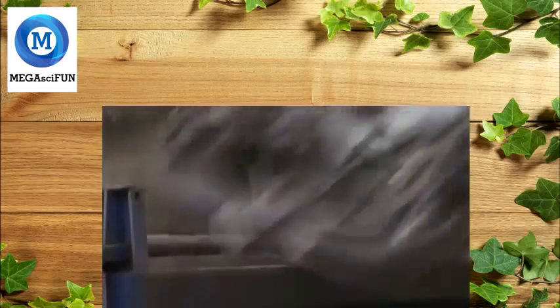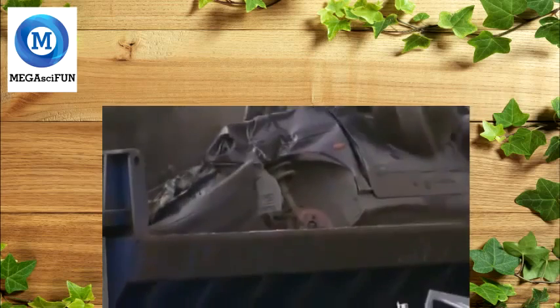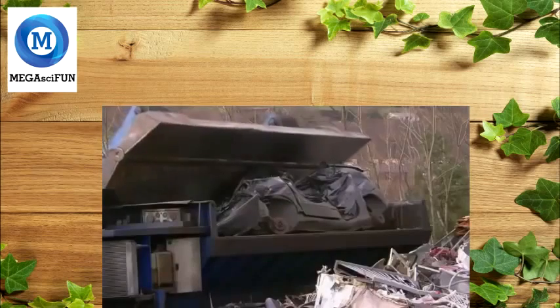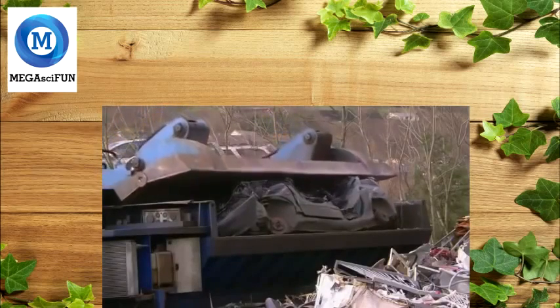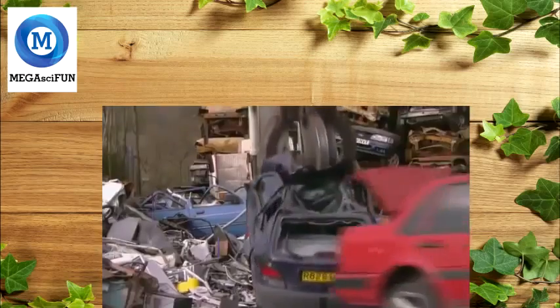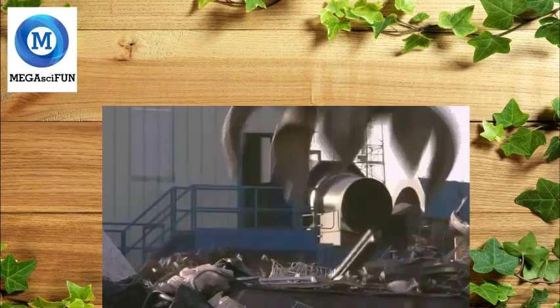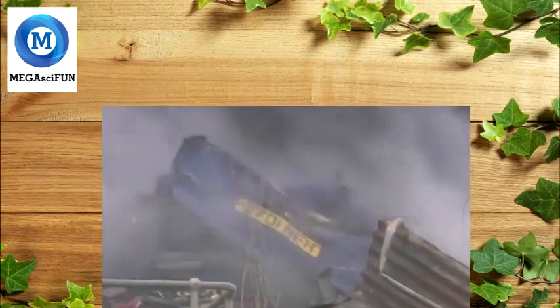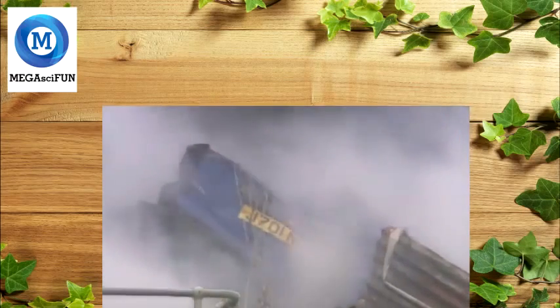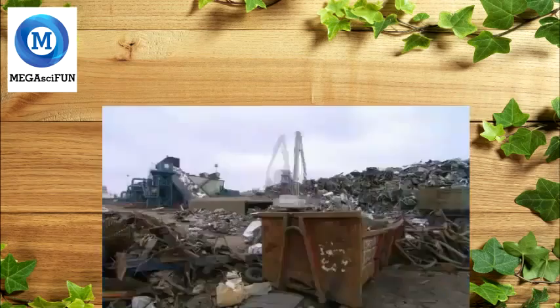Someone's once prized possession is reduced to little more than a husk. But 80% of its component parts will go on to live again, in another form, maybe even a new car. Recycling isn't complete until new products are created from the reclaimed materials. The stripped cars are thrown to the ravenous beast. In just 2 minutes, the shredder turns this vehicle to a pile of shrapnel.